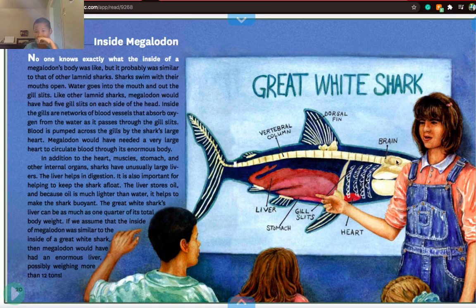Here's the brain. That looks more like balls. Yeah, those are the gills.